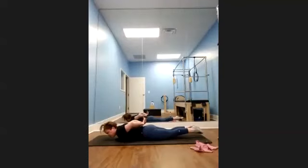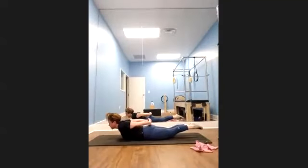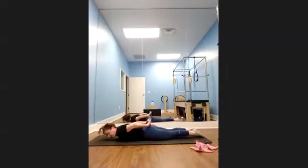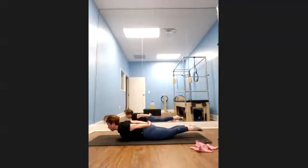I want you to interlace your hands back behind you. Lift everything up, chest expansion. So I just hold onto my wrists. 5, 4, 3, 2. Take it down, swish wrists. Lift up and hold. Five, four, three, two, and good.